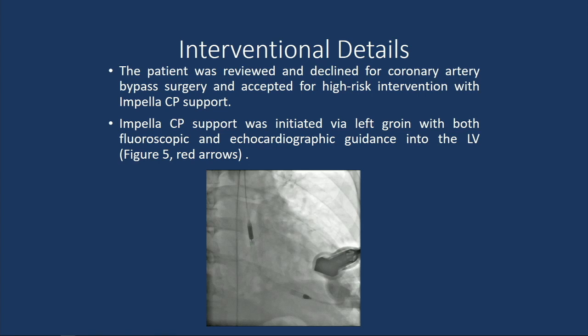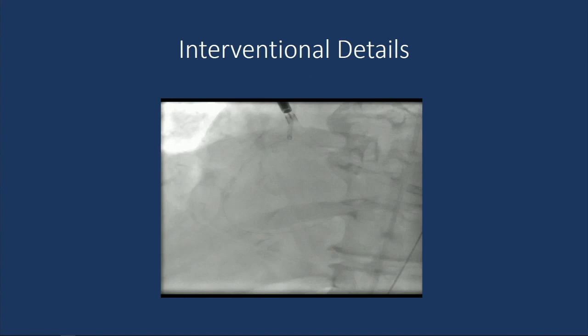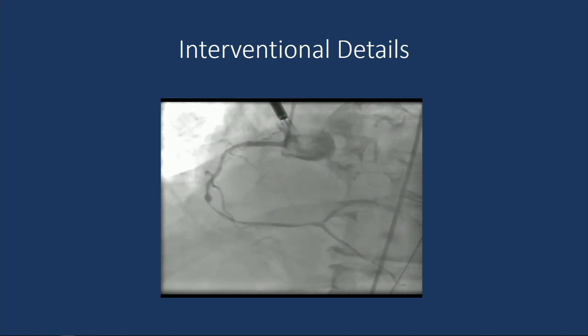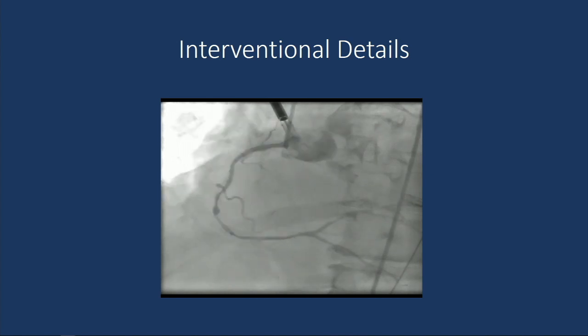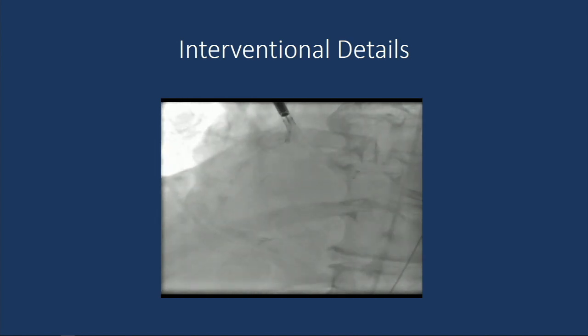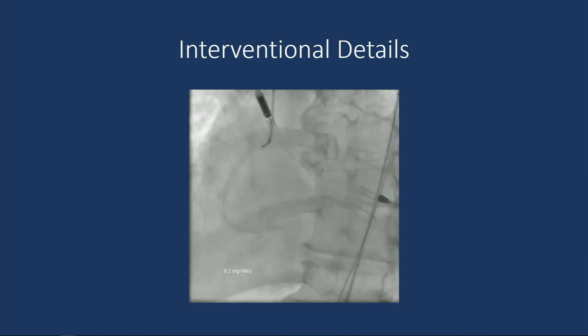And so he went back a few days later and then had the Impella inserted. That went through the left groin, and the placement was confirmed both fluoroscopically as well as with echocardiographic guidance. And then we started with the right, and it was wired successfully, actually pretty straightforward wiring with a BMW wire. And ultimately required 3 stents being placed. I'll go into the details of that just right after I show you the final result here.